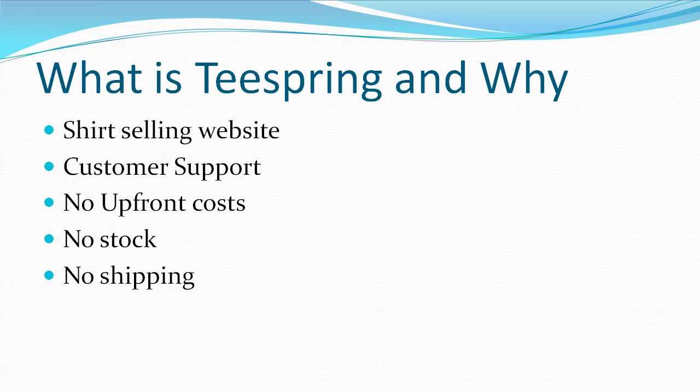So, for those of you who don't know, what exactly is Teespring, and why is it so big, and why should we actually bother about it? Well, for starters, it's a shirt selling website, okay? So, it's a website that pretty much deals with all of your distribution and storage and all that. You don't have to ever worry about handling stuff. Teespring take care of all of it. They have really great support, okay? So it is like a $1 million business, and they really strive on helping their buyers feel comfortable, right, and feel secure, okay? So that's another great factor about Teespring.